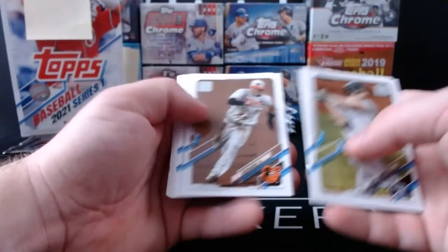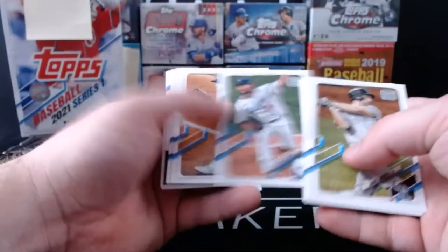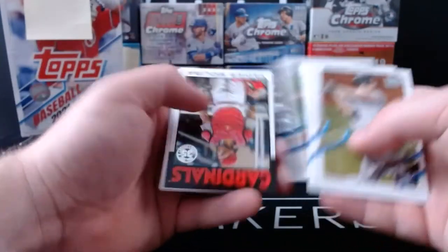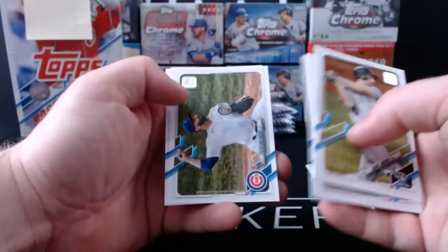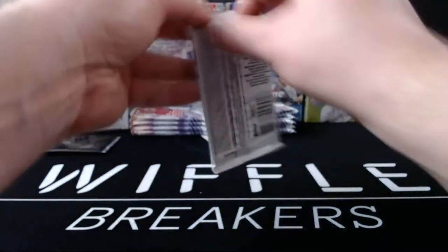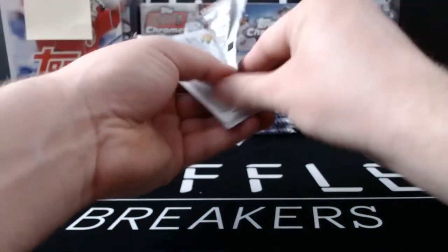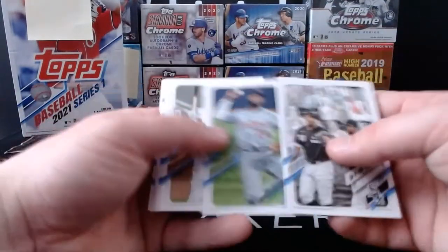Nomar Mazara. Austin Hays. Robbie Ray. Johnny Cueto. Clayton Kershaw. Max Muncy. Zach Britton. Yachty. Jake DeGrom. Brendan McKay. Chatwood. And Acuna. Do it for the fans. Do it for the cutouts. Do it for Nico Goodrum.